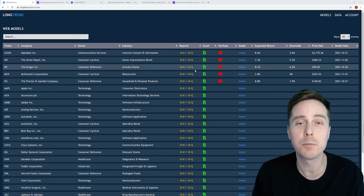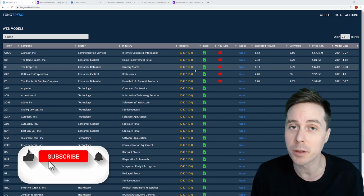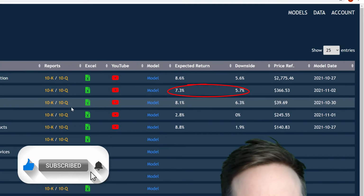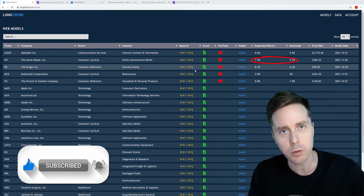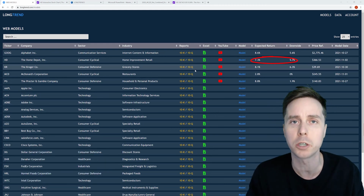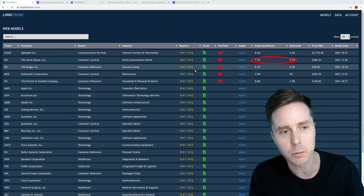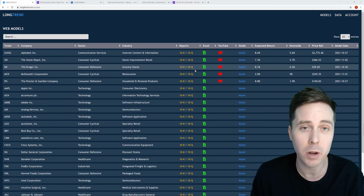Okay, so there you have it for Home Depot, folks. 7.3% return with a 5% downside is not bad in this market. Home Depot is more expensive than it has been historically, but it's also got some growth that you can model, which is going to help overall shareholder return. So you're going to get the dividend, you're going to get some capital appreciation with Home Depot, and it's a very high quality name as well.